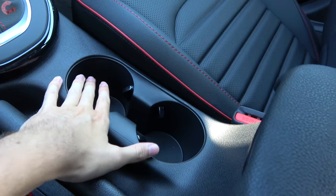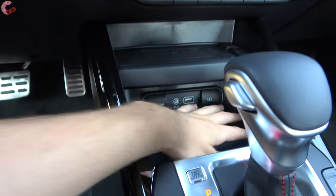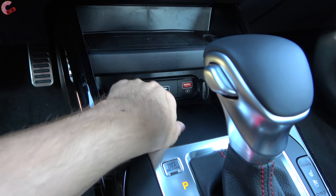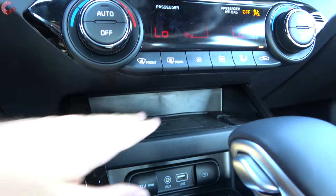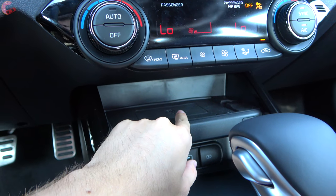Up in front of that, you've got two deep cup holders right there. Then you've got a big storage area up here in the front. This is a very large and deep bin. Does contain a 12 volt outlet, another charging USB port, a regular USB port, and an aux jack. Plus, if you choose the GT2 package like our model has, you will even get a Qi wireless phone charger right there.